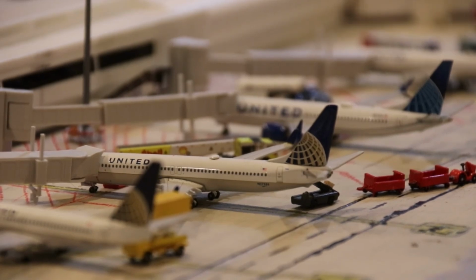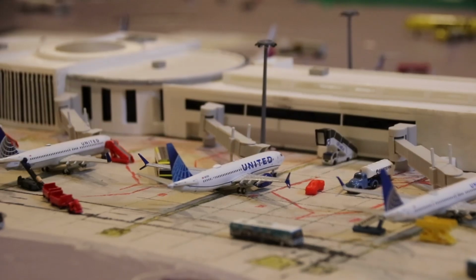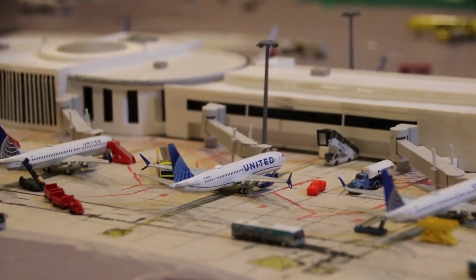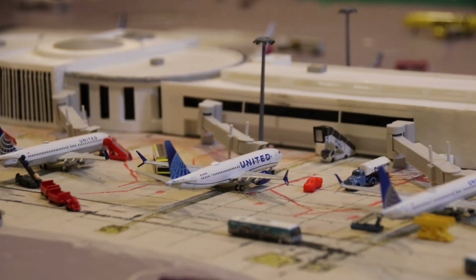As mentioned earlier, United Airlines kind of operates this half of the Terminal A concourse and roughly operates gates from like A18 all the way to A27. Here at Gate A25, we have a United Airlines Boeing 737 MAX 8. This aircraft just arrived at the gate and is deboarding its passengers and luggage. It arrived at the gate from the turn from Phoenix Sky Harbor International Airport.